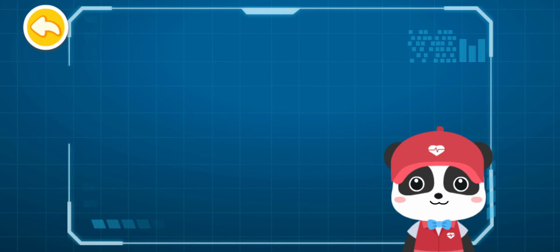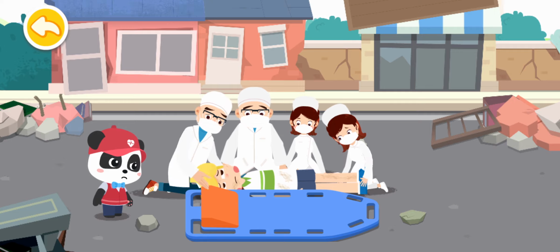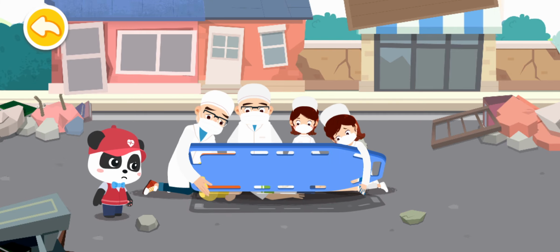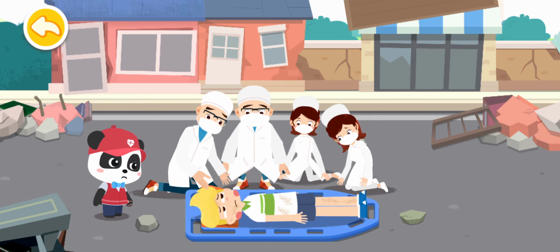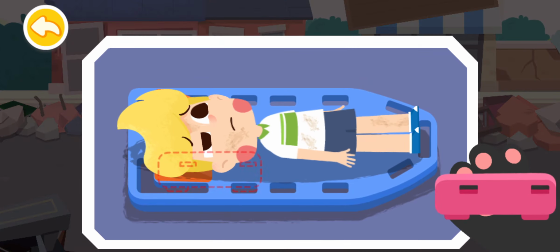For someone with spinal injuries, improper move or handling of the injured can be very dangerous and may exacerbate spinal injury. You must ask professional medical staff for help. First, transfer the injured to a long spine board by using the whole body turnover method.